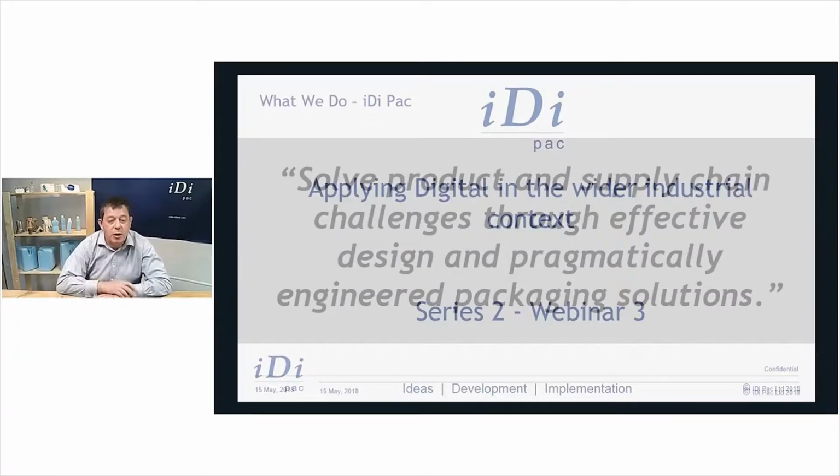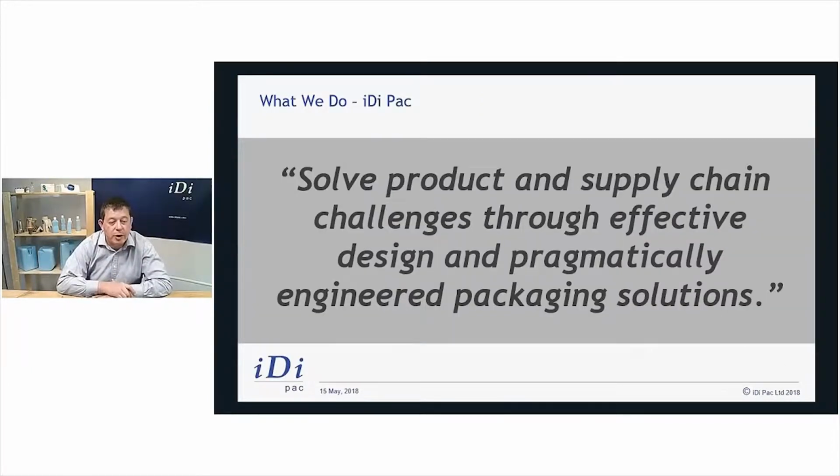So firstly, just a couple of short words about IDPAC, and then we'll get straight into it. We're a packaging and supply chain consultancy. We're based in Petersfield in Hampshire, southwest of London. Our mission, what we aspire to do for our clients, is to solve product and supply chain challenges through effective design and hopefully pragmatically engineered packaging solutions.